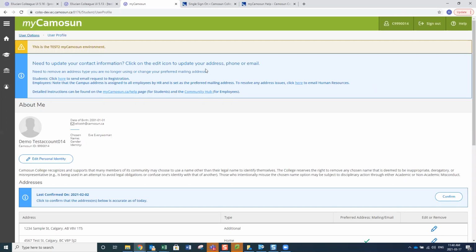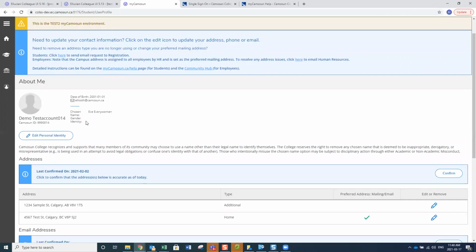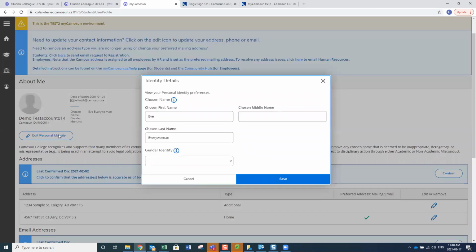You can see here, we'll go into edit personal identity, and that's alluding just to what Scott was talking about. That's new here is the chosen name. So you have the ability to enter in these fields what your chosen first, middle, and last name are, as well as use the drop-down menu in the gender identity to self-disclose that information.